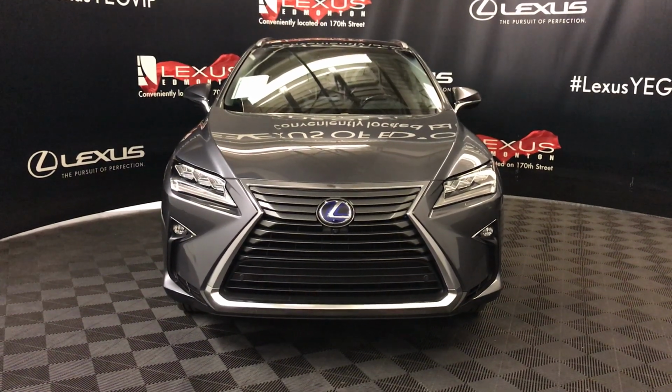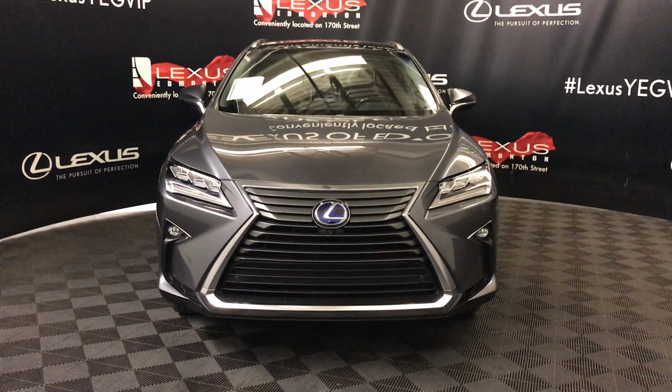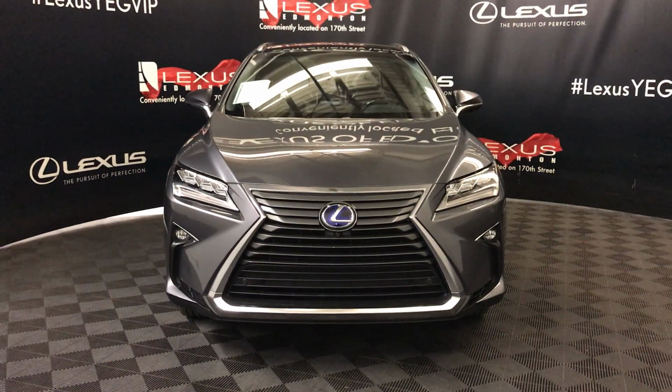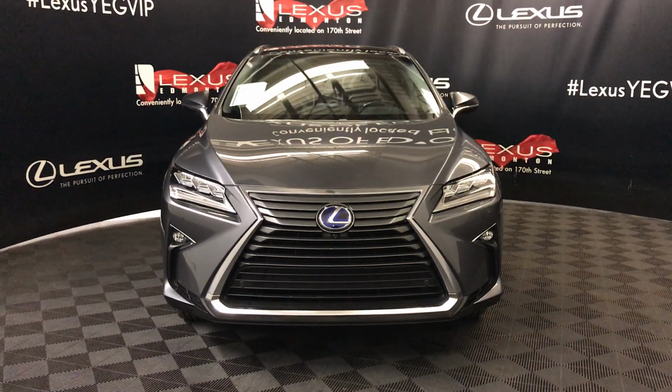We're located off of 111th Avenue, 170th Street, Edmonton, Alberta. We're looking at a pre-owned 2016 Lexus RX 450 Hybrid. CVT transmission, 3.5 liter, V6 cylinder engine. It's an all-wheel drive, and we're looking at the Executive Plus package.